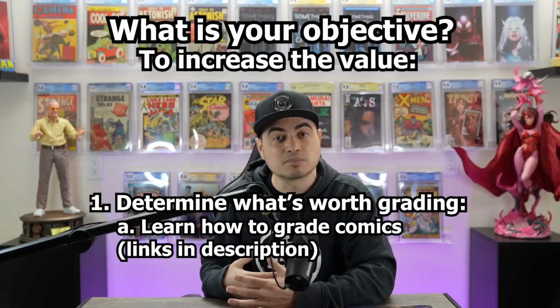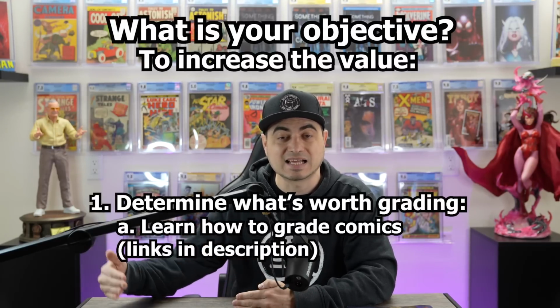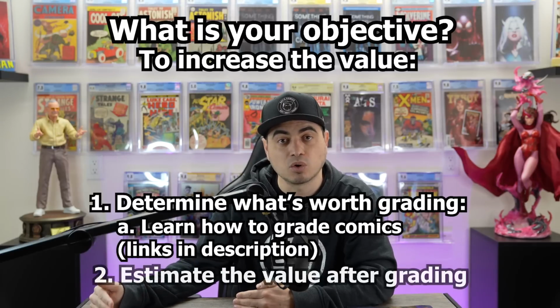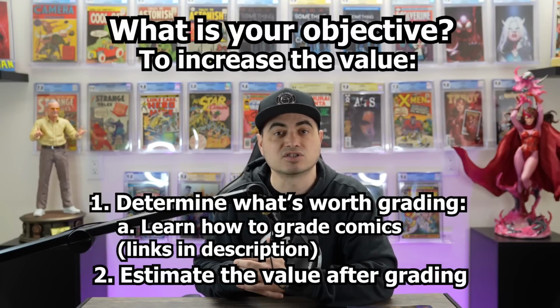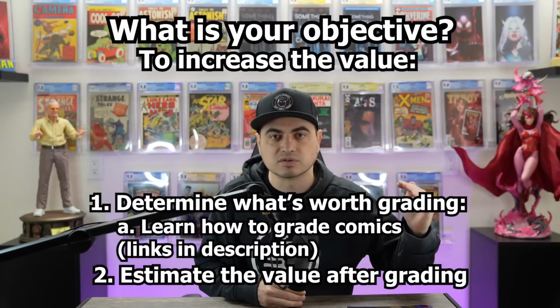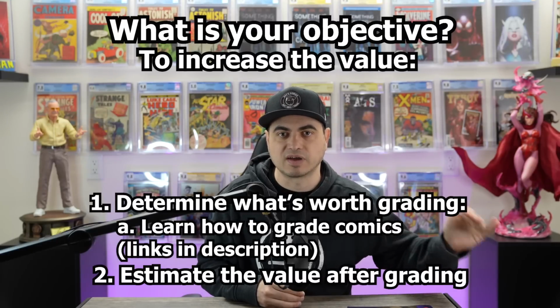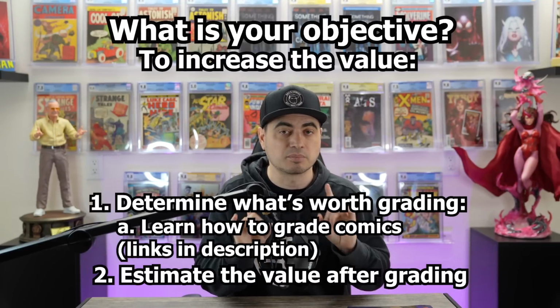So once you've estimated the grade of the comic that you're thinking about getting graded, you can look up and estimate the value that that book will have when it comes back from grading. And my advice here is to be conservative, okay? If it's a Silver Age book, conservatively grade it a grade lower and look up the values associated with that. If it's a Bronze or Copper Age book, there's a big tip here.